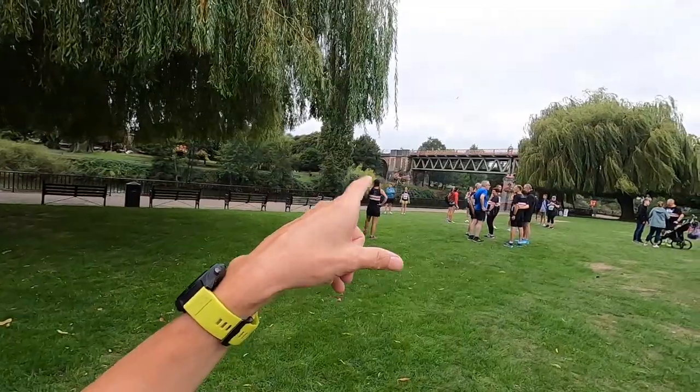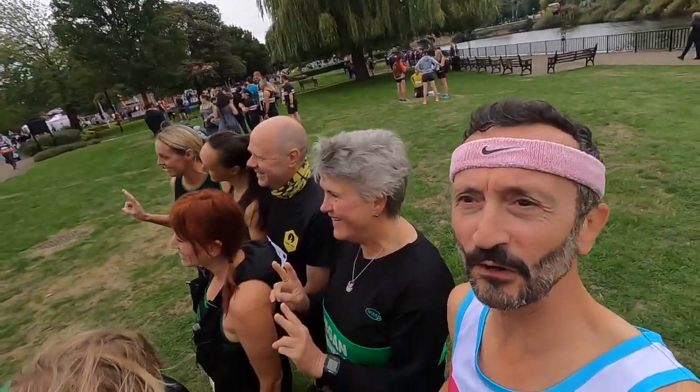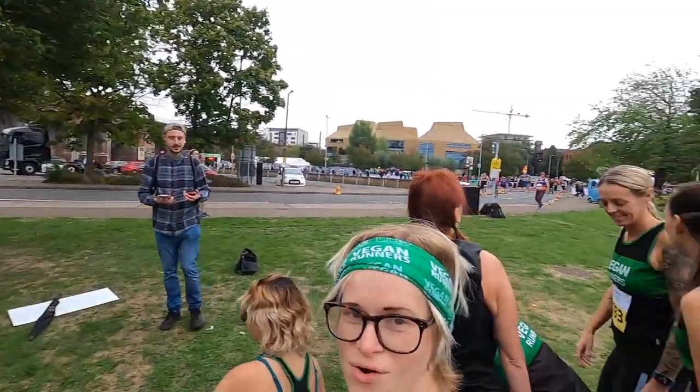We've also got the Black Pear Joggers. Yes, the Black Pear Joggers. And yes, you heard that correctly, because they're a Worcester group and Worcester is famous for its black pears. And then also you've got the Vegan Runners, who I'll be meeting up with in a moment. Yes. So obviously now we have to have the obligatory group photo. Everybody cheer, you're on camera.